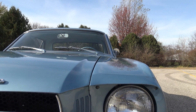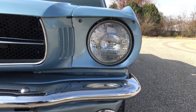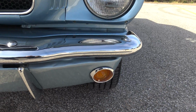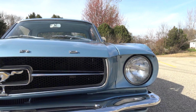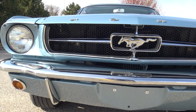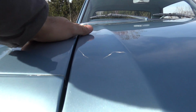Hood gap on the driver's side is perfect from front to back. Lines up nice across the top of the fender. As we go to the front bumper and horse and corral, all of that stuff is completely restored. Turning signal lights, all that stuff was restored back in 1990, and the chrome still looks great today. Front valance looks excellent. Whoever restored this car back then did a wonderful job. It's held the test of time.